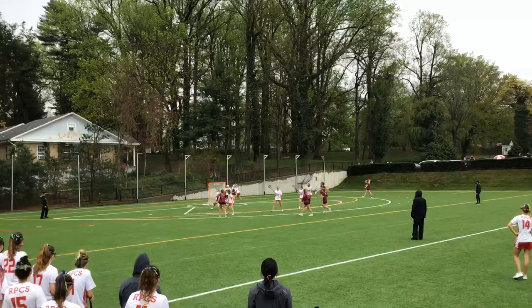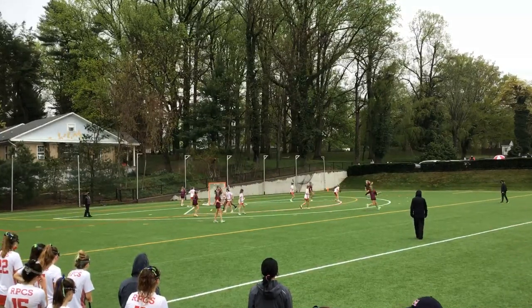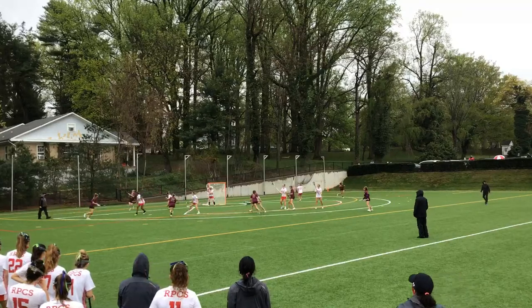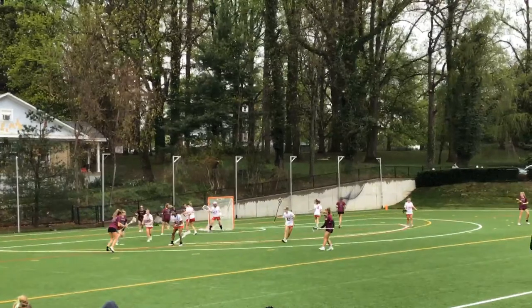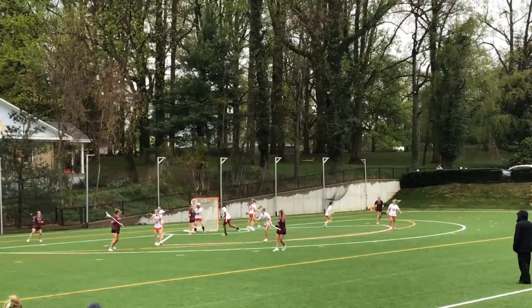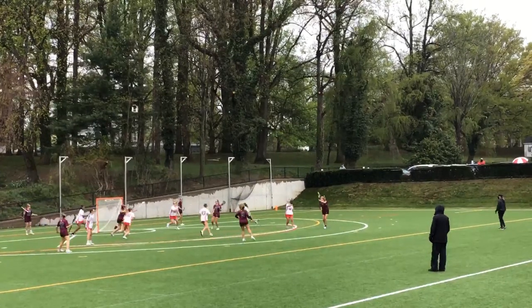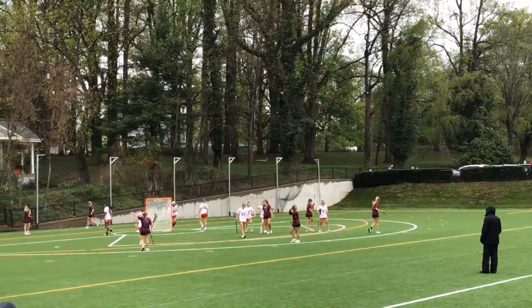Avery Paul in the 1-on-1 D. Katie Connors holding strong on D. Quick pass, shot tipped off by the Reds. Severn's there to back it up.